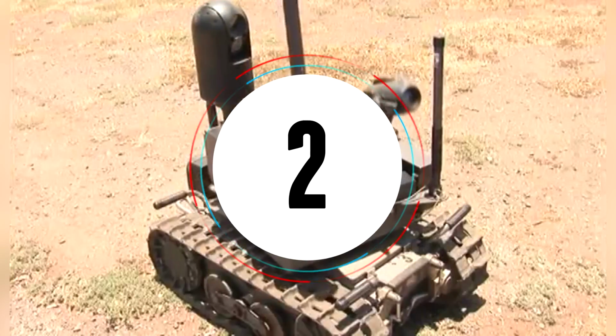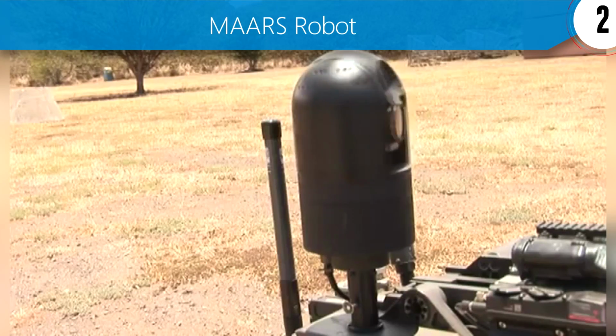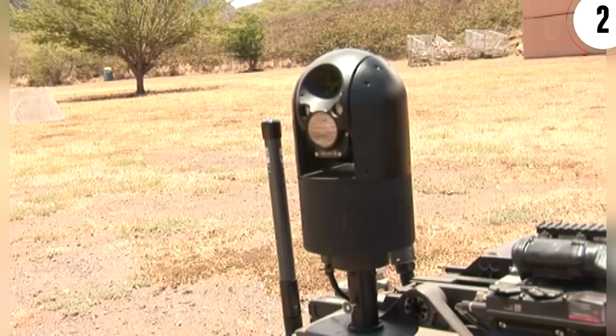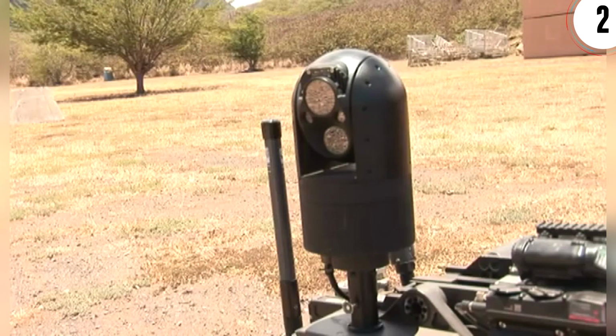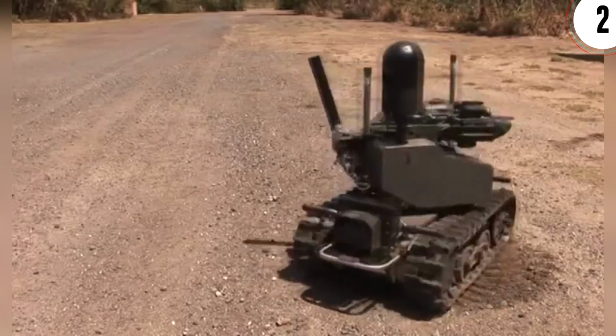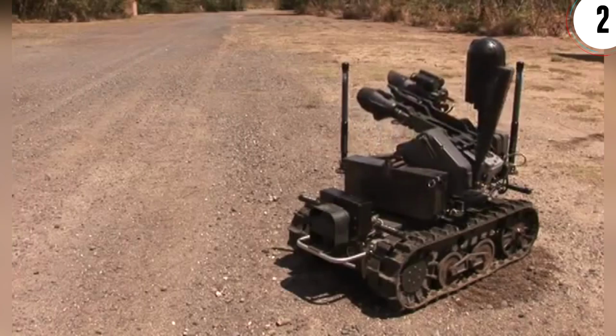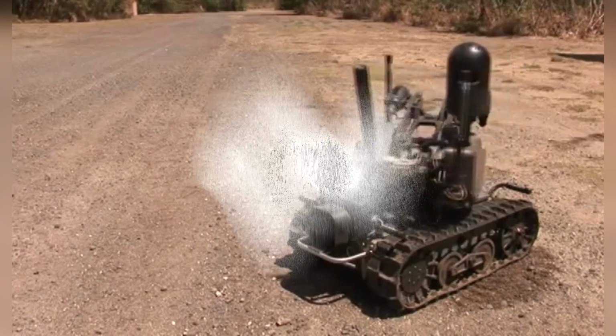Number 2. MAARS Robot. The Modular Advanced Armed Robotics System Robot is a modified remote control bomb disposal robot. Customizable to various needs, the MAARS can be configured with either an M240 machine gun and 40mm grenade launcher, or a loudspeaker and eye-dazzling laser, or beanbag guns, smoke and pepper spray.